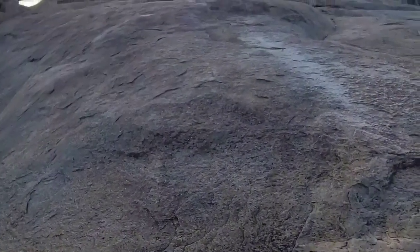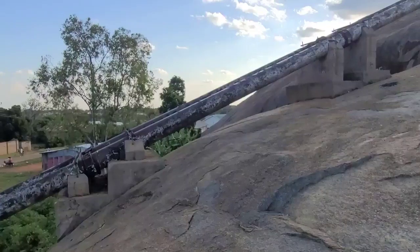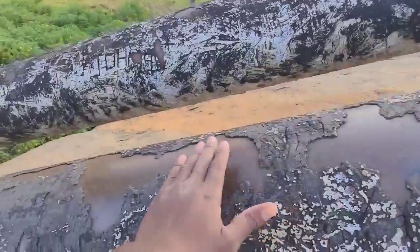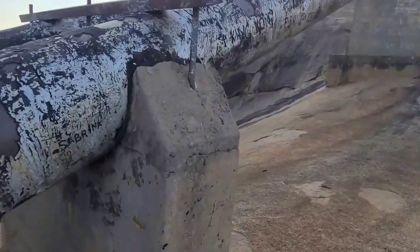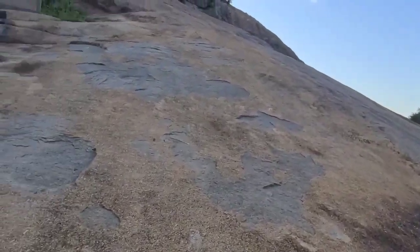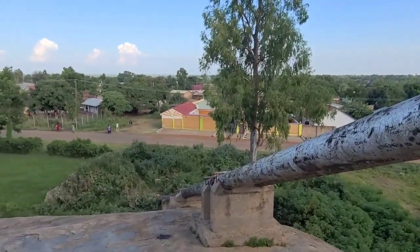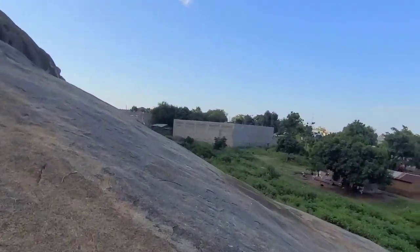Okay, let's climb slowly. When you're up there, you can really see the whole town. So let's try to go and see if we can see the entire town. Wow, these are the pipes. They supply water. I wonder how they built these pipes, you know. Okay, let's climb.